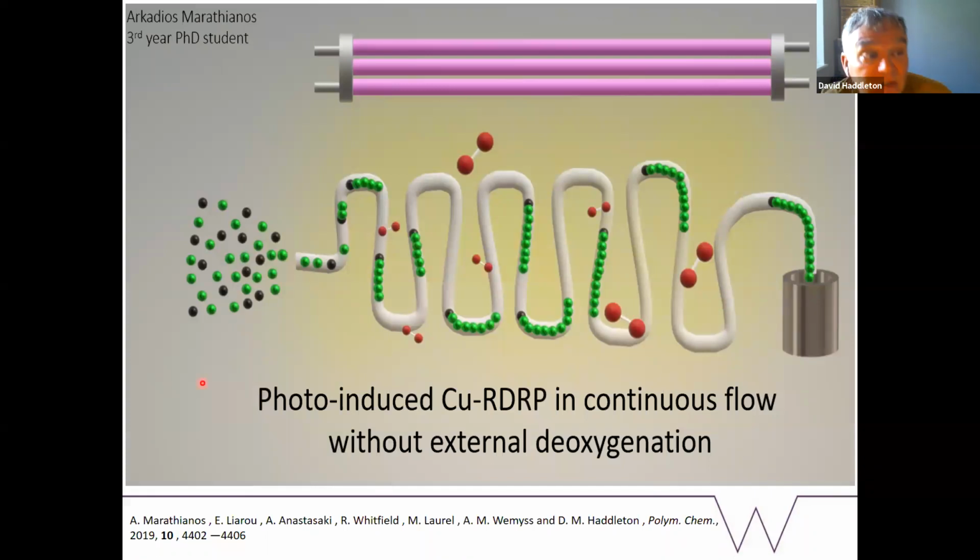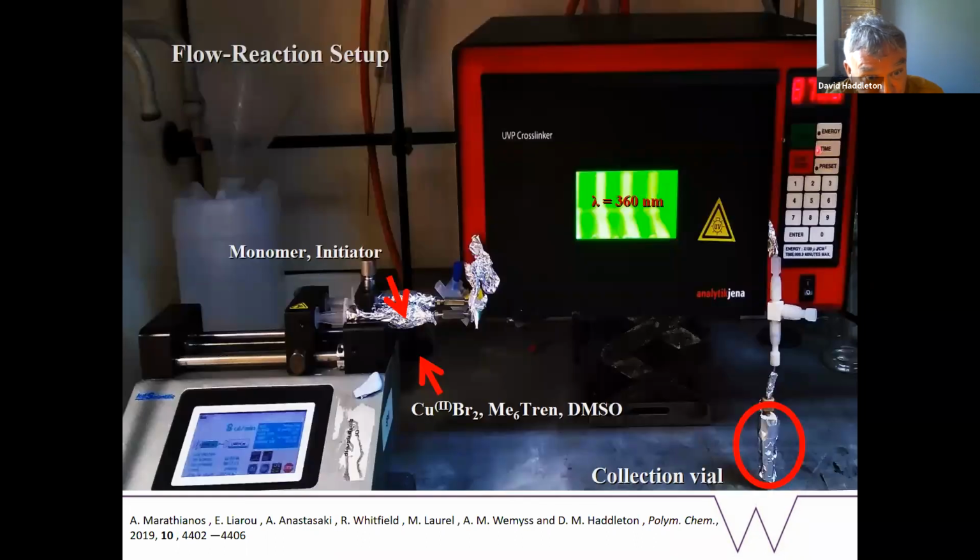Then we can turn that to flow. So again, we started this work with Tanja Junkers when she was still in Germany before moving to Monash, but this is the work of Arkadios. So Arkadios now wants to do this reaction in flow with UV light, with copper(II), as we go down a tube, basically. This is our setup.